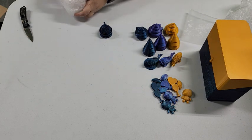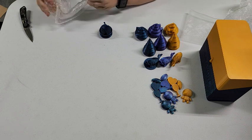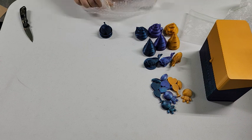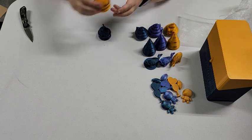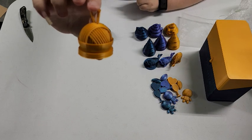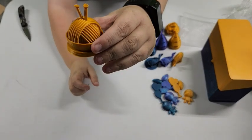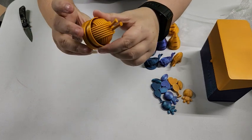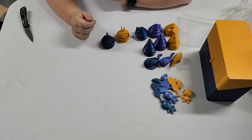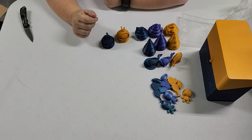Last two, which I had ordered two of these previously in different colors. I have a purple one and a Voodoo one already. So I got the Gold and the Galactic Blue. It's a little ball of yarn with a couple of knitting needles sticking out of it. And of course, just like the rest, it's a cover minder. So I got a bunch of cover minders. Different styles, different sizes, different shapes.